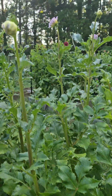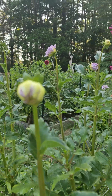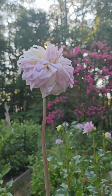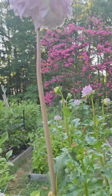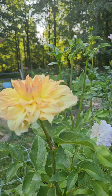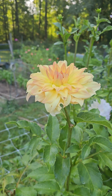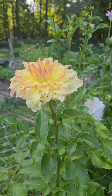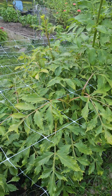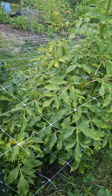I'm not big about fertilizing dahlias. I probably should do it much better, but I don't. That one's pretty. This is Big Brother, and it takes a long time for it to bloom, but it's really pretty when it does. This is a little red one, and I'm not sure the name, but it really struggles in the heat.